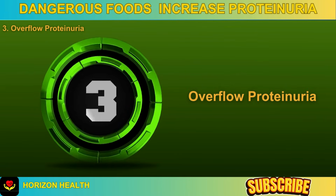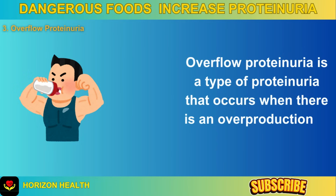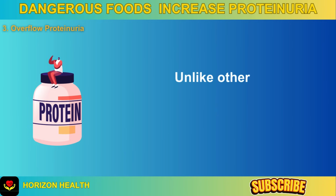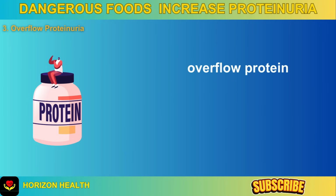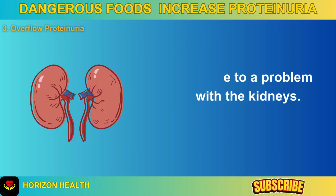3. Overflow proteinuria. Overflow proteinuria is a type of proteinuria that occurs when there is an overproduction of proteins in the body, overwhelming the kidney's ability to reabsorb them all. Unlike other forms of proteinuria caused by kidney damage, overflow proteinuria happens because of an excessive amount of proteins produced, not due to a problem with the kidneys.